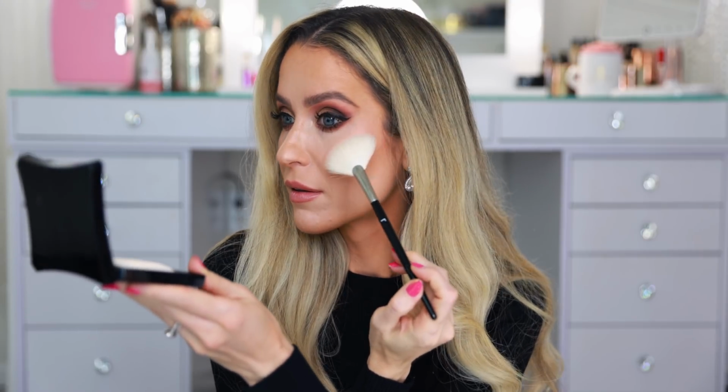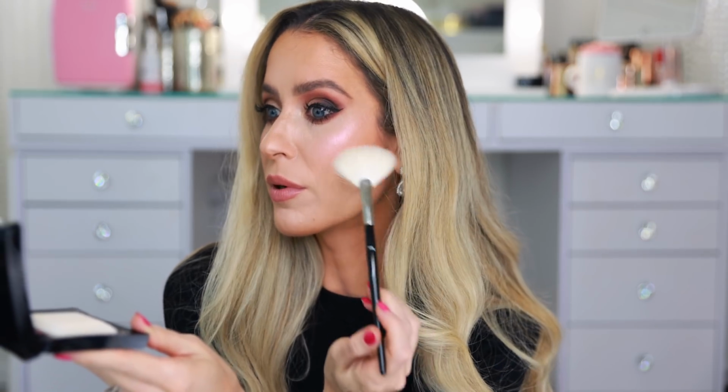So I have a little fan brush. I'm just going to go ahead and dust them on. I can't wait. So pretty. Wow. The OMG highlighter that I already own has a champagne gold hue. It's so beautiful. But this is amazing. What's great about them is that there's no micro glitter, there's no harsh shimmer. It's very smooth, it doesn't accentuate texture, and yet they're dramatic.